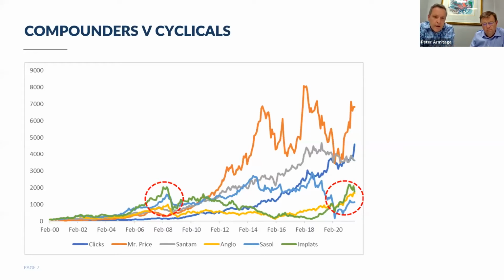If you step back, what we've done here is rebase a selection of companies that we would class as your high return compounders. They're not necessarily the best examples of this. I could have used Capitec, which is probably a well-known example of a company that has absolutely shot the lights out. But these are very solid examples too, and I just overlaid those with how some of the resources counters have done. Anglo has obviously been a very strong performer since 2016. Implats has also been a great example of the big upside we've seen in the platinum sector generally.